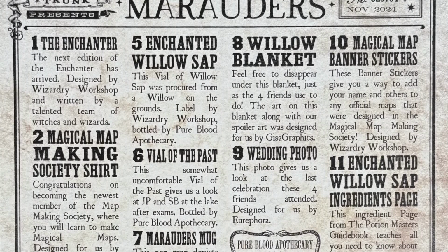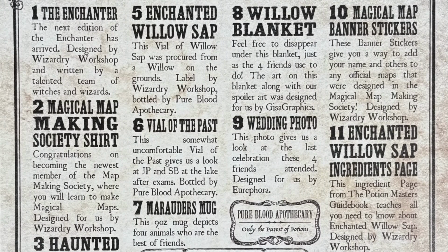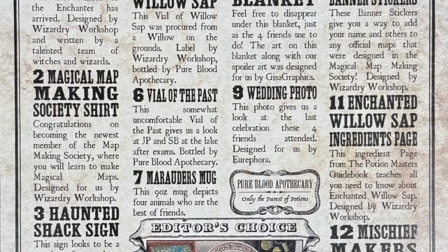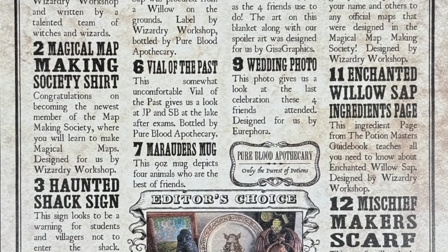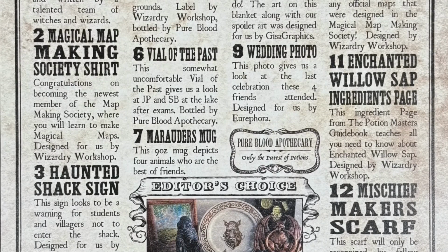Vial of the past. This somewhat uncomfortable vial of the past gives us a look at J.P. and S.B. at the lake after exams. Bottled by Pure Blood Apothecary. Marauders mug. This 9-ounce mug depicts 4 animals who are the best of friends.